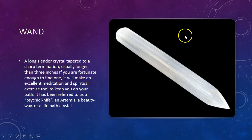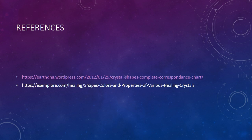Wands, and I have here a selenite wand, which again is in stock on indigograce.com. So this is a long slender crystal tapered to its sharp termination. Remember, we talked about termination, which is the top pointed bit, usually longer than 3 inches, and if you are fortunate enough to find one, it will make an excellent meditation and spiritual exercise tool to keep you on your path. It has been referred to as a psychic knife, an Artemis, a beauty way, or a life path crystal. Psychic knife would come from the fact that a lot of people would use terminated wands to cut cords with. So there's another thing to bear in mind about them. They do have a lot of uses.